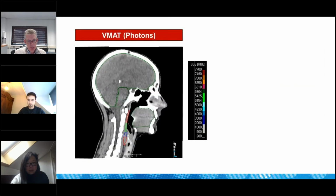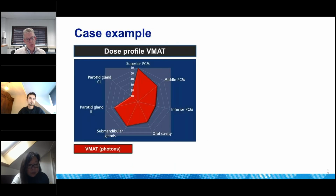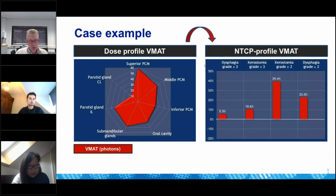So how does it work? So here you can see the same patient. Here you can see the swallowing structures that I just mentioned. Here is the oral cavity. Here is the PCM superior, inferior, and the middle. And this is another understructure. So this is what we already saw, high dose in the tumor region, but quite a high dose as well in the normal structures. And here is another representation of the dose distribution. So you can see here the mean dose in the superior PCM, the middle, etc., which we can obtain with photons. And then we translate these dose distributions into the NTCP profile using these 4 NTCP models. And for instance, you can see that this dose distribution results in a 23% risk of dysphagia grade 2 or higher. And that means that patients are only able to eat soft food or even worse. Sometimes they can even be dependent on a feeding tube.